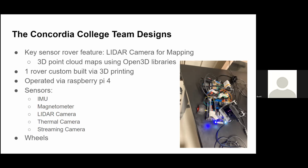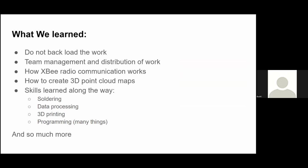We custom built the chassis, the body of our rover, using 3D printing, which I was the lead designer on, and I had never done 3D printing before, but it was a lot of fun. And we operated our rover via a Raspberry Pi 4, and we had an IMU, a magnetometer, and then the LiDAR camera, a thermal camera, and streaming camera. And we decided on wheels, just for the versatility and traction.